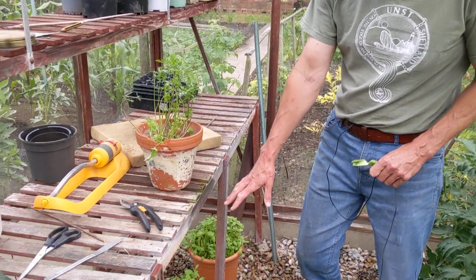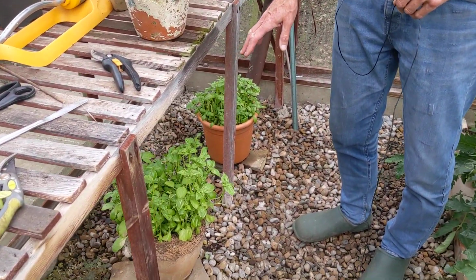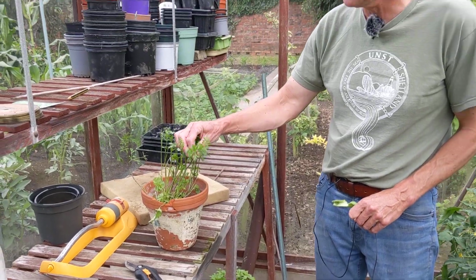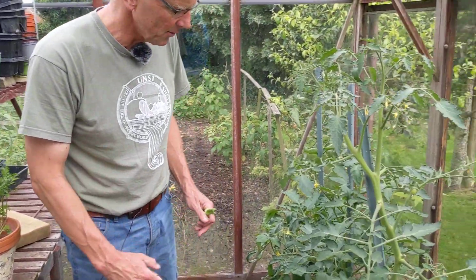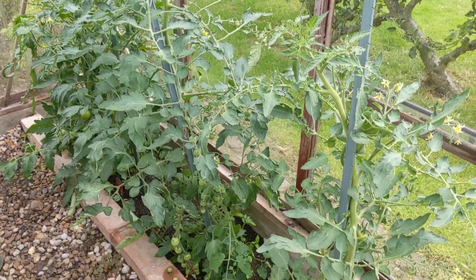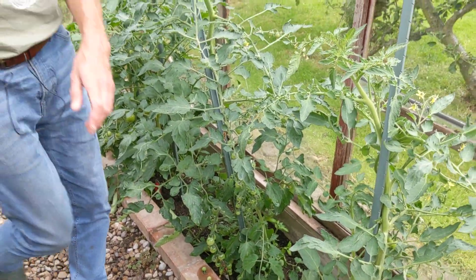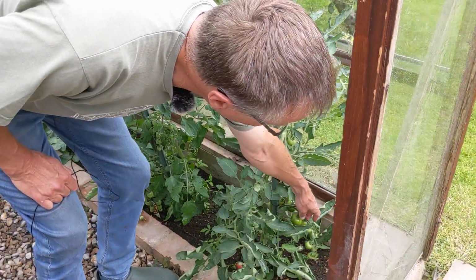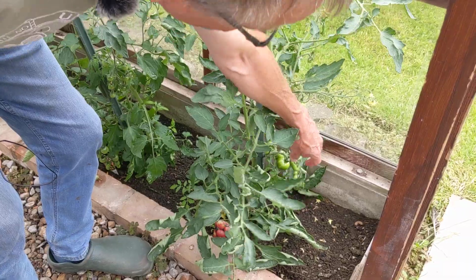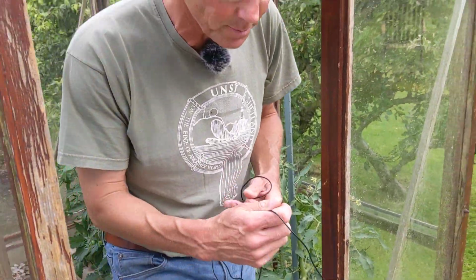We've got 2 pots of basil. I made some basil pesto, goes well with pasta, just the other day. Coriander, useful for curries. And then I've got 4 different types of tomato, which you can see the fruits are on there now, but they won't really ripen up until into August, I guess, another 4 weeks.